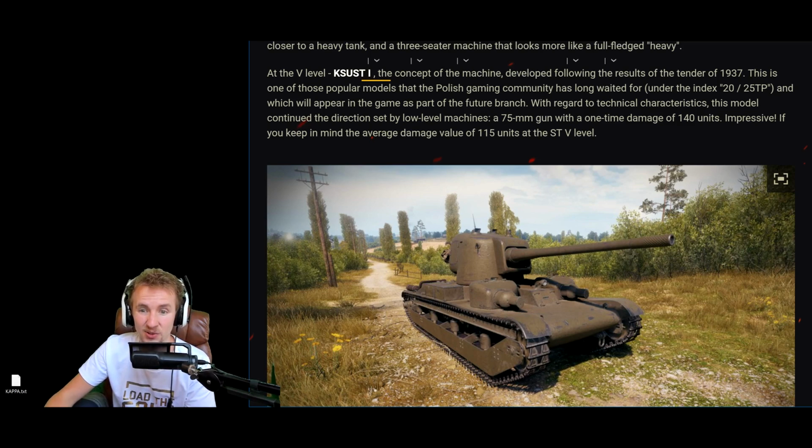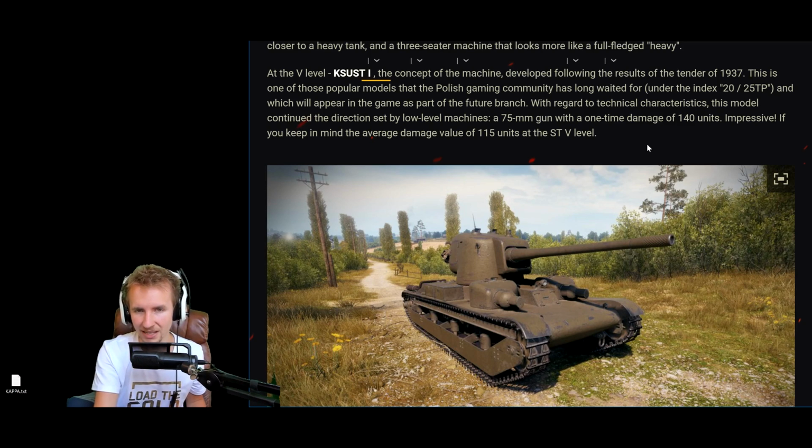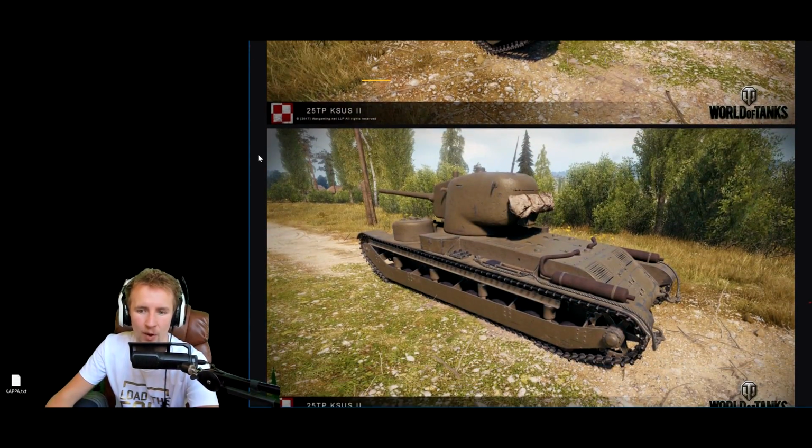But apparently this one has got a 75mm, and it's got 140 alpha damage. And 140 alpha damage at tier 5 is impressive, because a lot of other tier 5 medium tanks are packing 115. So is that something that we're immediately going to notice about the Polish tech tree? Is this going to be a higher alpha damage tech tree? Well, we're just going to have to keep working our way up to take a look.